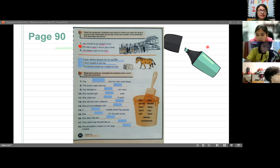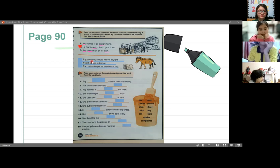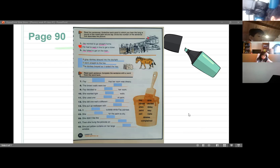Santiago Chavez, help me read the next sentence. A gray donkey strayed into the daylight. Which words are we going to underline? The ones that contain the A sound. Daylight. That's right. So we have many words. We have day. That's right. You say we have three words: gray, and daylight.